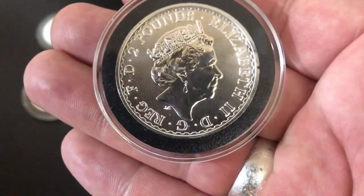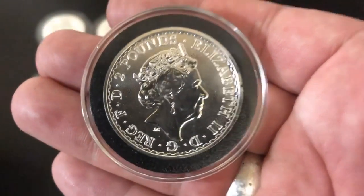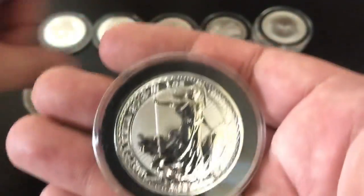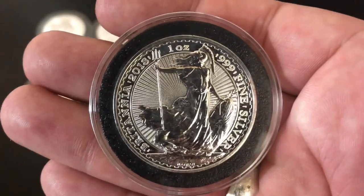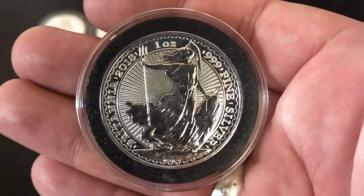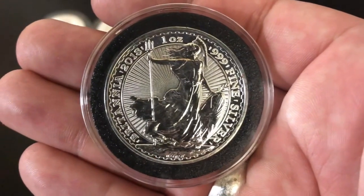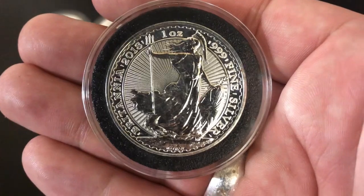Now these are from Great Britain, and you can see it has a denomination of 2 pounds there. It's got Queen Elizabeth II, QE2. A lot of these different coins have her on them. But anyway, the Britannias you can usually get for not too much over spot. They're a really good stacking piece. Usually like $2 or $3 over spot, so they're a bullion item like a lot of the rest of them.